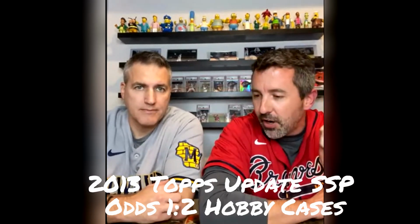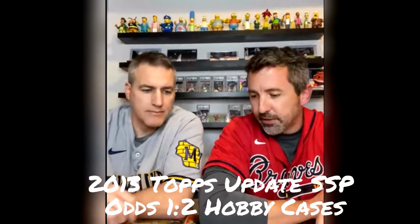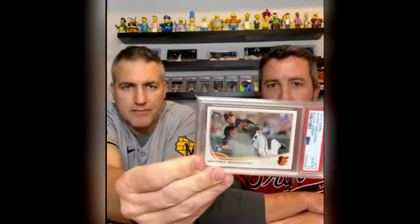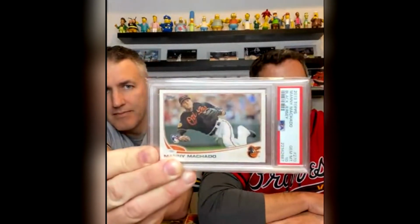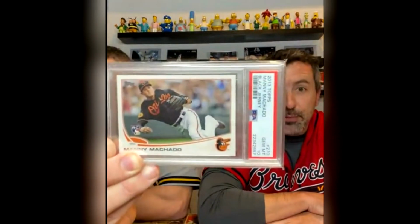The two biggest ones are the Manny Machado, which I think is one of Machado's best rookie cards. Jeff wants to dig one out here. There it is. Yes. It's an awesome shot. Horizontal. Yep. Not a lot of those. I think there are about 20 total at PSA. Yeah, super rare. The other most famous card out of 2013 update is the Prince George of Cambridge card, which we do not have. None are for sale that I could find.